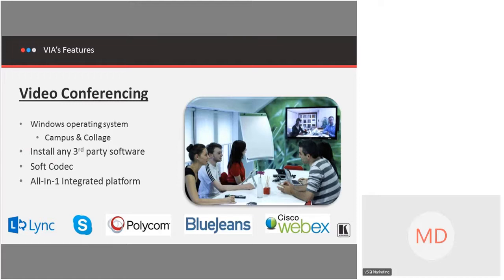to maintain business. The beauty of VIA is that, as it relates to the Campus and Collage, they're actually Windows-based systems. They're running a Windows platform on the back end. So stated differently, if you were to buy a VIA Collage from me today, the black box that shows up at your doorstep is a PC. It's a PC that happens to have VIA on it. So stated differently, not only could you put VIA on that PC, but you could pre-install your BlueJeans, your Cisco WebEx, or whatever.